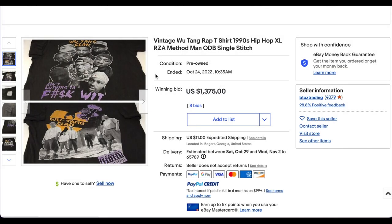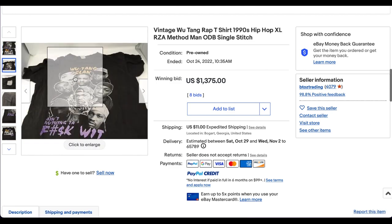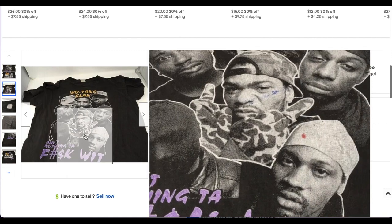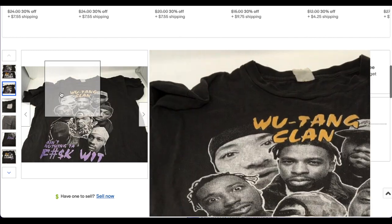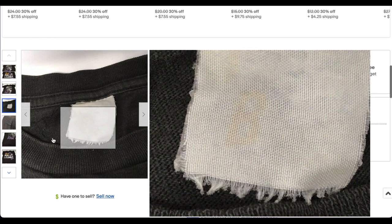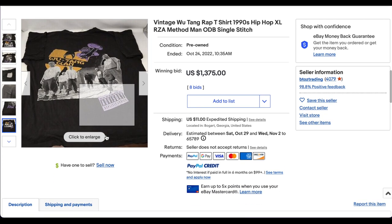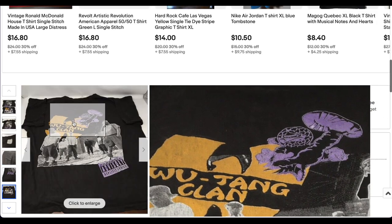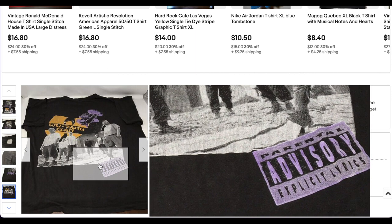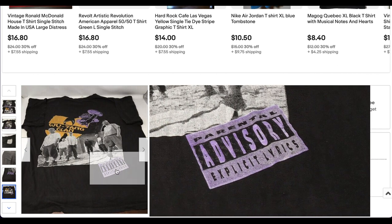Dope t-shirt. All right, then we have a vintage Wu-Tang rap tee. This one's super cool. We got the whole crew here. We haven't seen a lot of Wu-Tang recently. They were really hot early in the summer, obviously having a tour and stuff. I think that made a big difference. But this one looks super cool. Who knows what tag that is? It's hard to say. But this one's super sick. Freaking love it. Love the colors, especially. Graphic is great. It has the parental advisory, explicit lyrics. That's interesting, by the way.